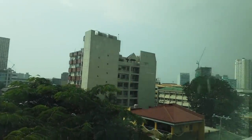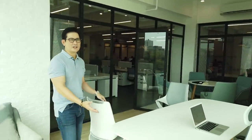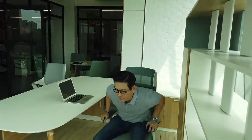This is the Quezon City Scout area. And this is also a table supplied by Cole & Ash. Try out the chair. And also the chairs, of course. Okay, pulang na.